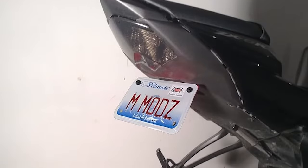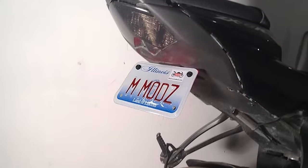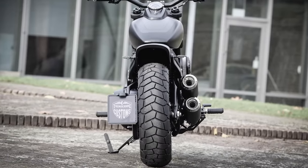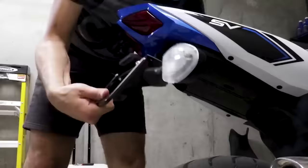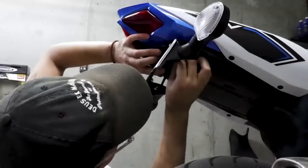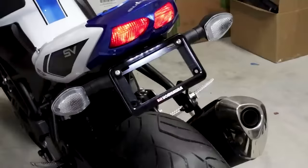They'll buy the cheapest universal license plate holder they can find on Amazon that doesn't have any sort of lighting built in, then they'll rip off the old fender and bolt up their license plate in a way that reduces visibility. In order to legally remove your dumb stock fender, the eliminator kit you must use keeps the original plate mounted in a visible position and includes a light.